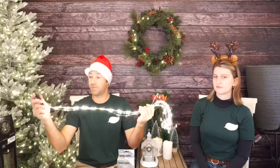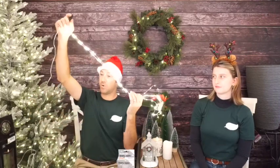This I call an Invisalite bunch, where you've got all of these lines coming from one point. It's got this little black holder here that's got a little loop in it, so you can attach it to something if you need to. Really nice long cord, so I can run it all the way to an electrical outlet if I need to.